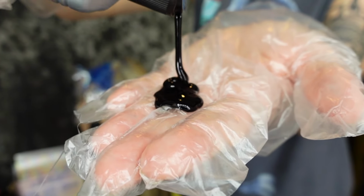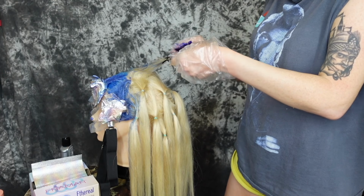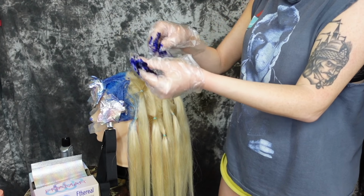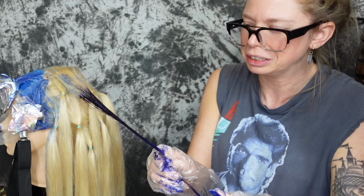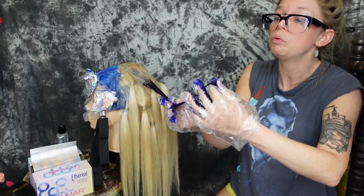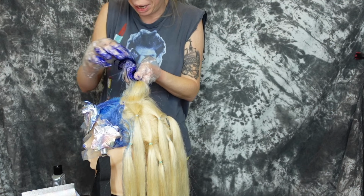Ooh, that reminds me of squid ink pasta. Oh, wow. Yeah, this is so thin. This literally reminds me of this kid I knew once, and he loved to chew on pins. Anybody know a kid like that in school that loved to chew on pins, and then one day it went terribly wrong? It literally looks like blue ballpoint pen ink.